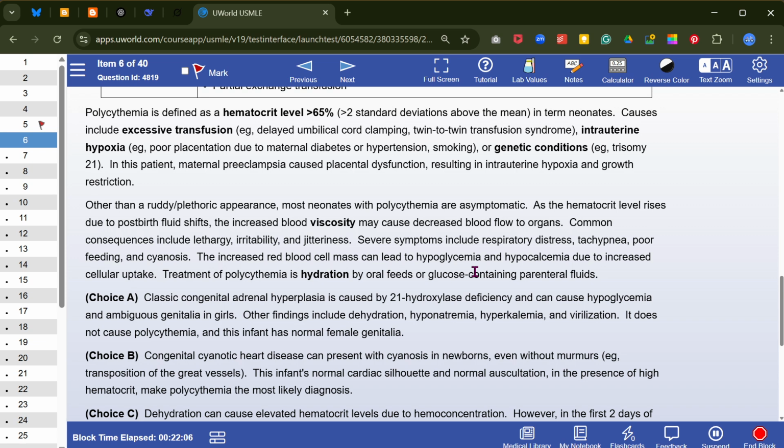The increased red blood cell mass can lead to hypoglycemia and hypocalcemia, due to increased cellular uptake. Treatment of polycythemia is hydration by oral feed or glucose-containing parenteral fluid.